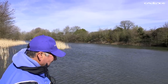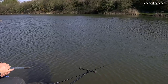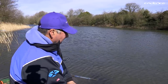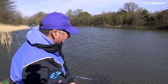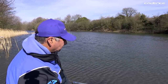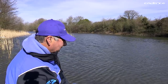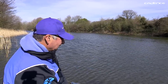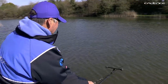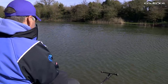I'm fishing two methods today. One's a groundbait feeder with caster, chopped worm, dead maggots, the usual thing, and the other is just a hybrid pellet feeder. And my bites seem to be coming to the pellet feeder at the moment. I've had a couple of bream, and the challenge is going okay so far, because it's early doors yet.